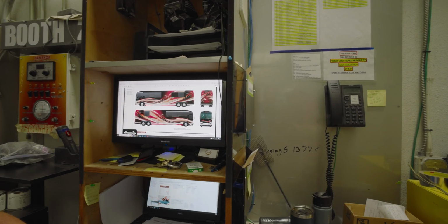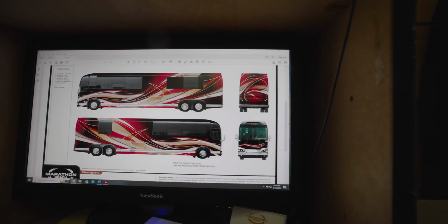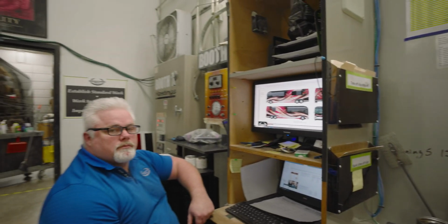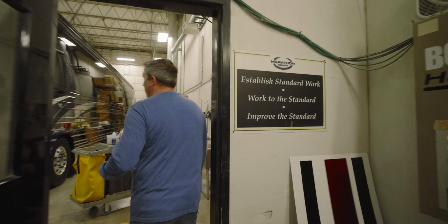And what you see right there, very nice. That's very cool. That is going to be that coach, you guys. It is completely painted on the stainless, except the rub rails from what I see. That's pretty cool. Yeah, 1376. So keep your eyes out for that one, because that is going to be something really unique.